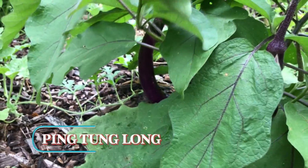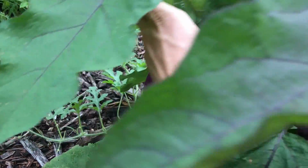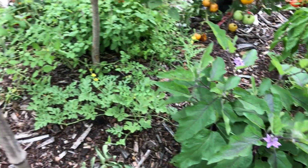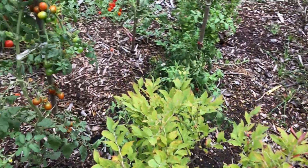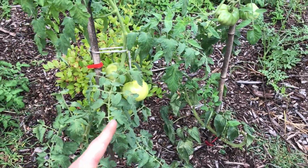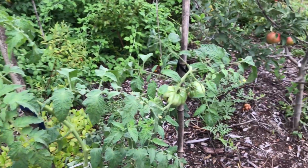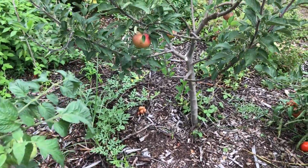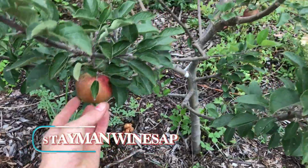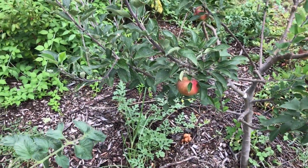This pink tongue long eggplant, doing real well. It's a nice looking one on there. Always have good luck with this one. Love that variety. A lot of tomatoes over here are still doing well. I need to come and tie them up a little bit better, some of them. But I'll do that. And this is the best looking apple tree we have, the Stayman Winesap. Does the best for us. Got a couple apples on there, so we're getting some out of that.